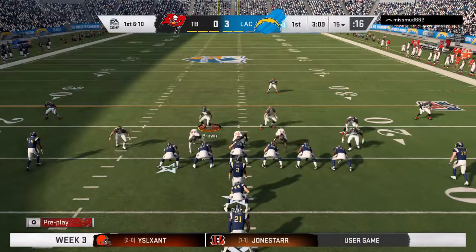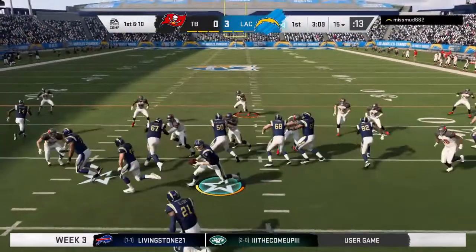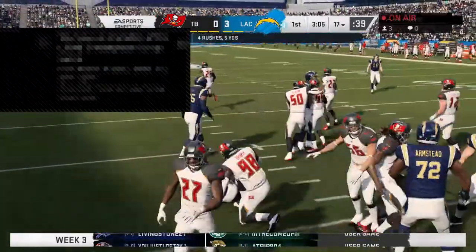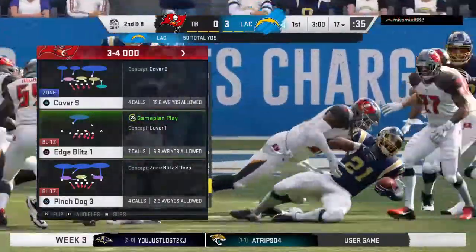The Charger drive about to get going. They've got a 3-0 lead and the football as they start 1st and 10. They start on the ground with Elliott, and a short gain across the 15 to the 17-yard line. Emmanuel Ogbah there on the stop.